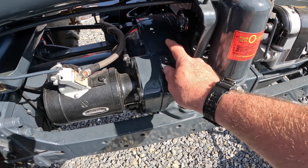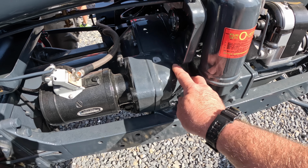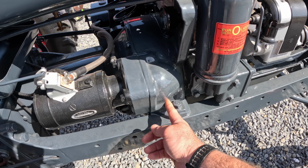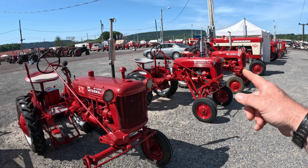A lot of them you'll see where they cut out the bell housing and they cut a starter nose cone off another bell housing, put it in there. But if they put this in aftermarket, they did a really good job. Looks factory to me. Whole row of Cubs.